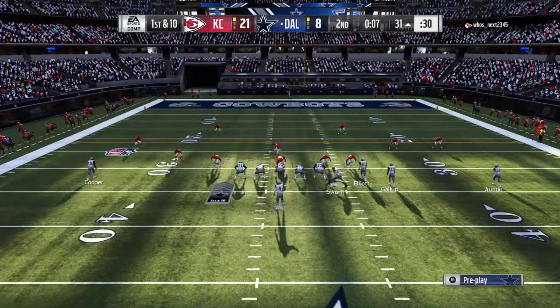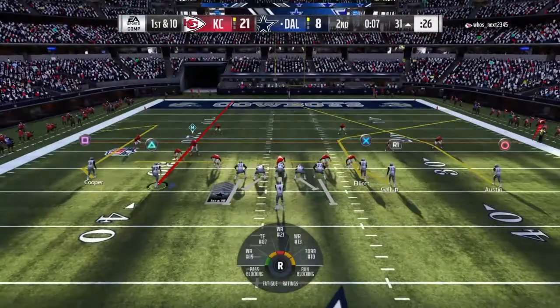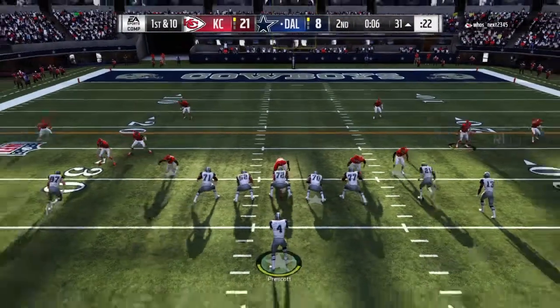Three down. Go. Get out there. Find up. 53 is the Mike. 53 is the Mike.